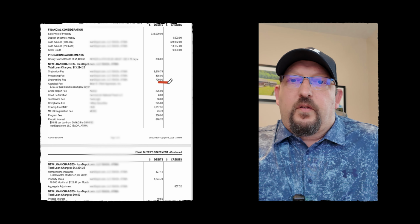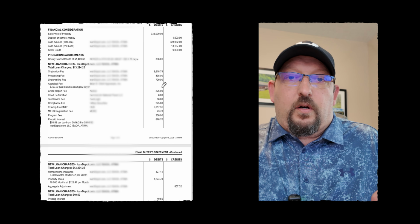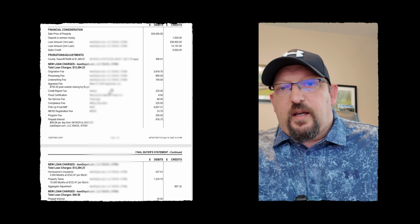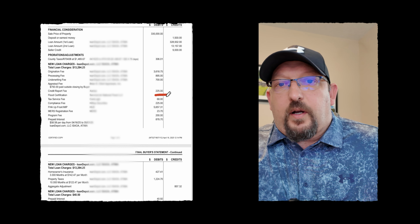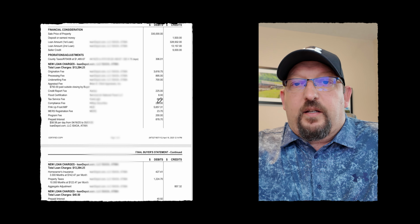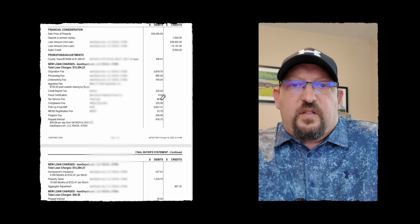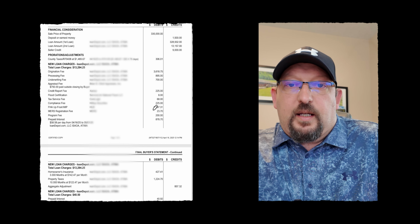Next is the underwriting fee. This is charged by the lender to evaluate you as a borrower and see if you are worth the risk to give this money to as a loan. Next is the appraisal cost of $750, which is paid by the buyer, typically outside of this. So it was paid directly to the appraiser. Next is the credit reporting fee, pretty basic, which covers the cost to pull your credit and to verify your credit and employment. Next is the flood certification, and that's basically to ensure that the home is not in a risk of the flood zone. Next is the tax service fee, which ensures that taxes are paid and gets tracked properly.